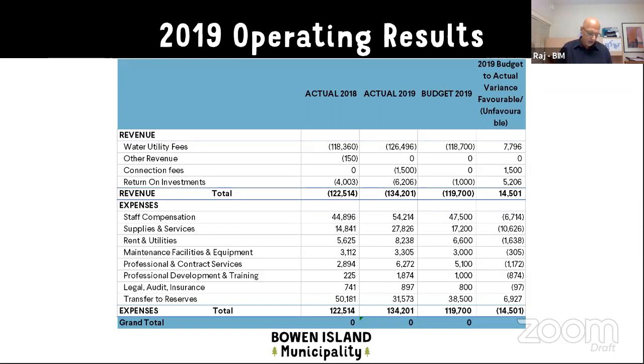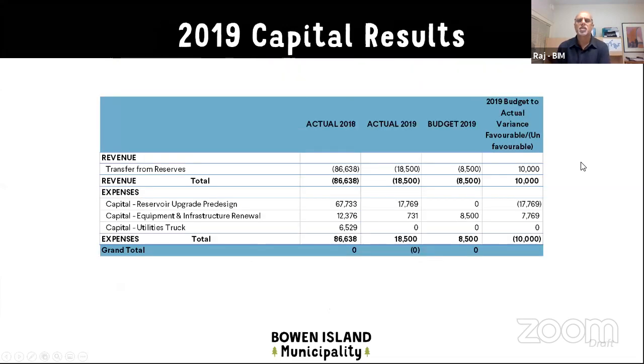So overall, in terms of the transfer to the capital reserves, there was 31,500 transferred to reserves during the year, which was about 6,900 shy of the budgeted number. Are there any questions on the 2019 operating results? There being none, I'm going to move forward to the next slide, which will summarize the 2019 capital results.